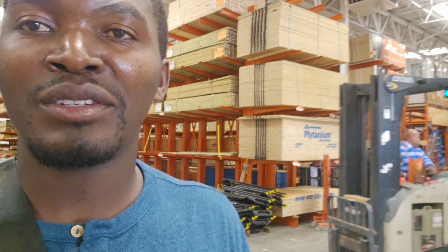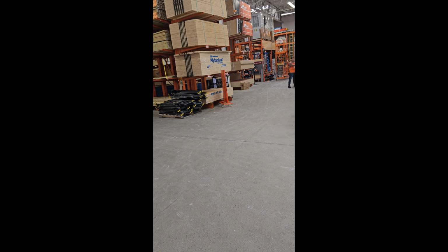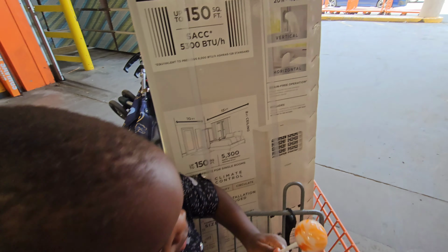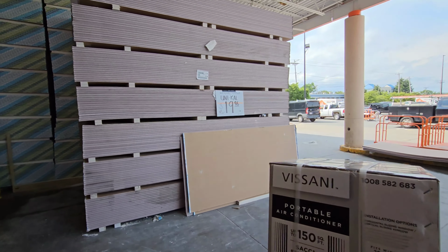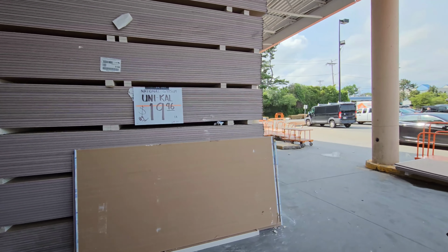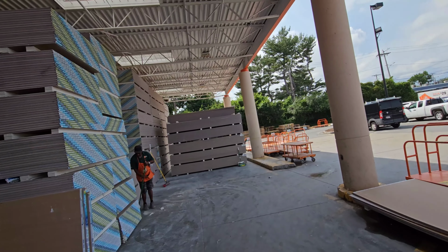Guys, they have building materials. We can build a whole house using this, and also outside. Building materials. Wow. Cars are parking here to take building materials. Look at that.